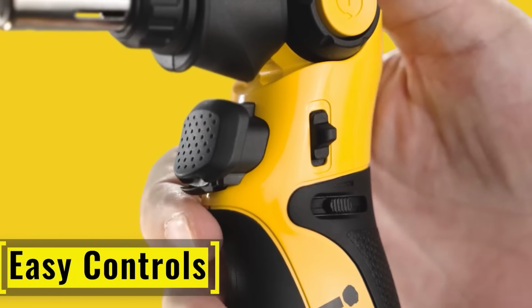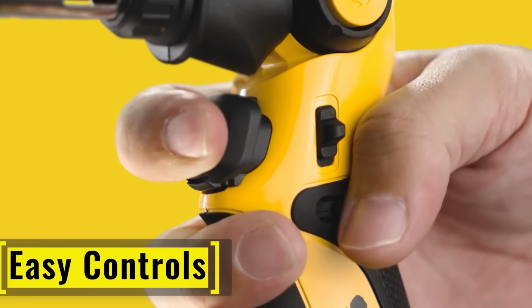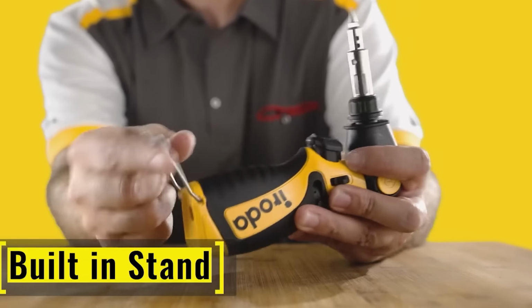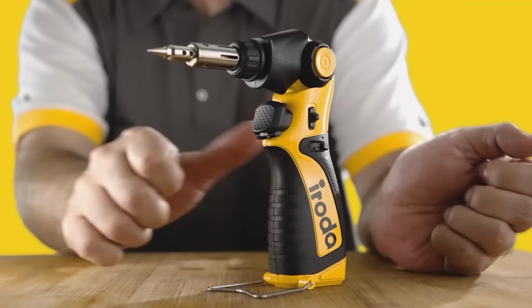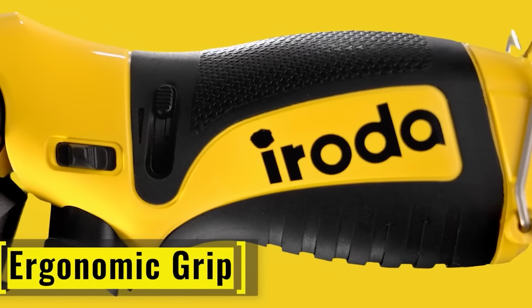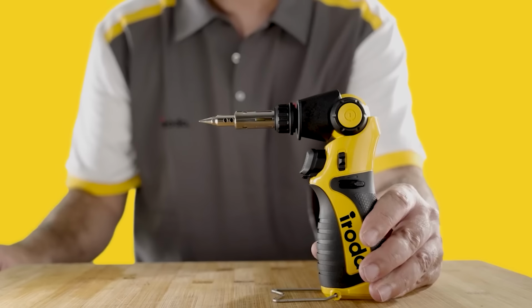The soldering iron is refueled with butane through a valve in the handle. If needed, you can release the gas by pressing the valve with something sharp. The set comes with 10 different tips for various tasks. The Ioda Solder Pro is available on Amazon for $37.